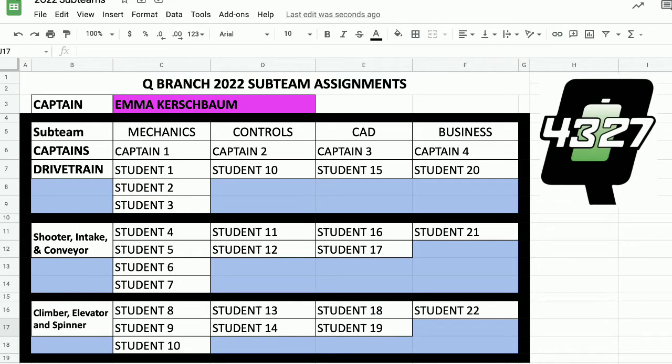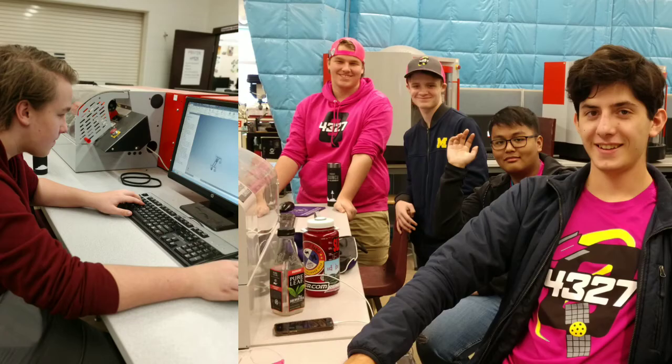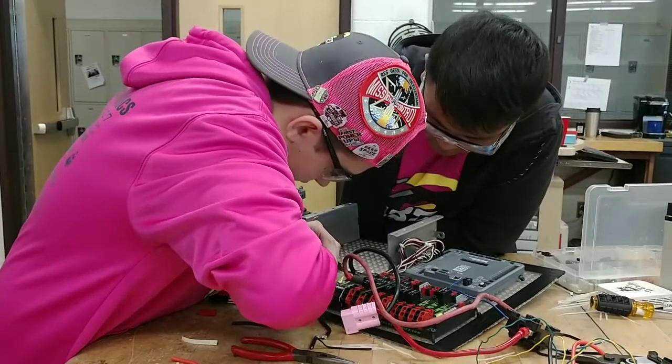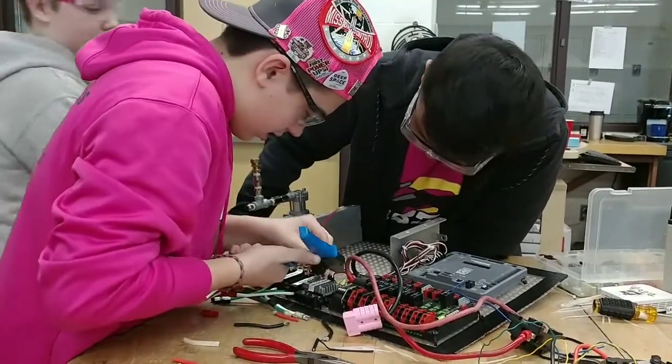To all our rookie friends, first up is the mechanics. These members are responsible for the physical build of the robot. Second is the CAD, or the computer-aided drafting. They're in charge of the computer design of the build prior to the approval of moving forward with a physical build. Third is the controls, sometimes called programming. These members are responsible for the programming of the robot and also the wiring.